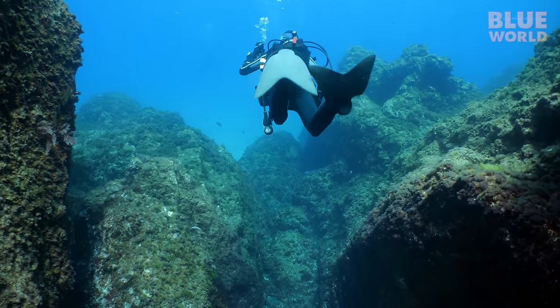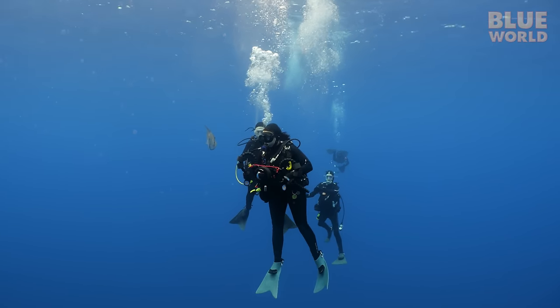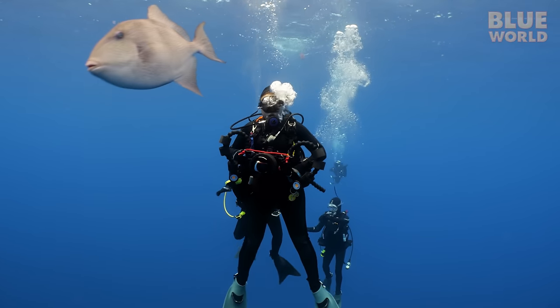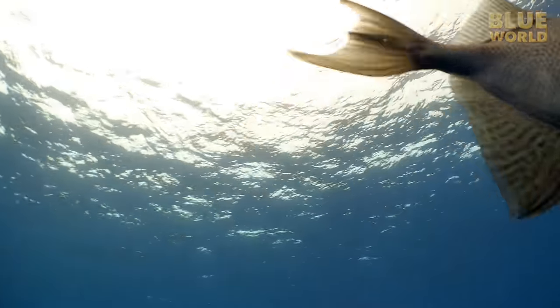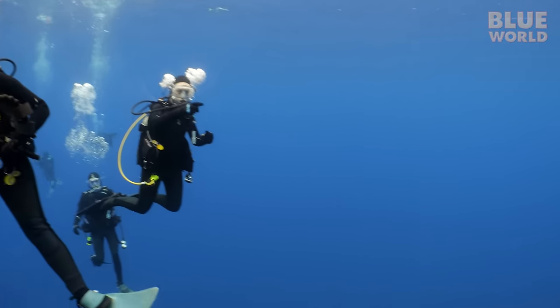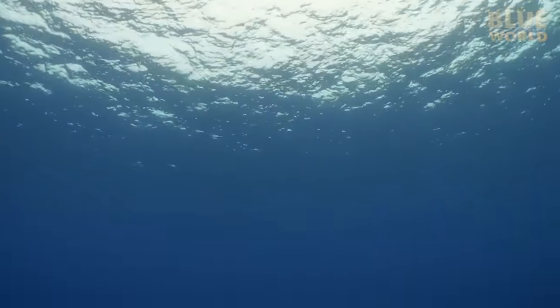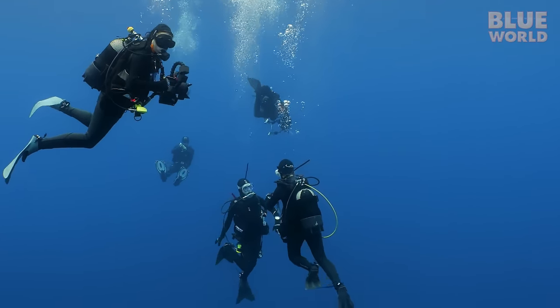As we ascend to our safety stop, a triggerfish comes over to investigate. I'm pretty sure he knows that we're protecting the location of the slipper lobsters. No matter how many times he threatens us, we aren't talking. Once our safety stop is complete, we head back to the boat.